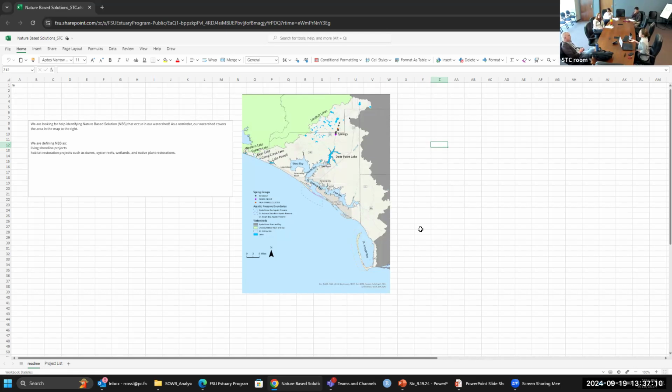And I know the SUNS project, Scaling Up Nature-Based Solutions, does that as well. So try not to duplicate efforts. No, but we can pull from that to focus on our right area.